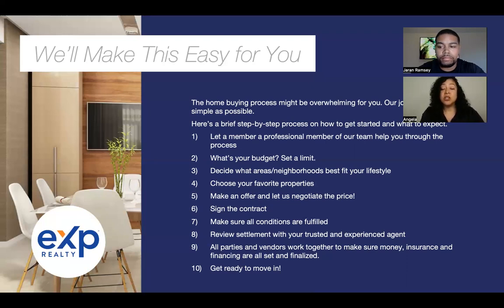You have the funding fee. In normal loans, you have PMI, which is private mortgage insurance that lenders will give if you're not putting 20% down. Those are usually included in your mortgage payment. Well, with the VA loan, they won't put it in your mortgage payment. Instead, they have a funding fee that they put inside of your loan, so that makes your payment smaller. So you have no PMI, no down payment. They put the funding fee inside of your loan, so that's money you're not having to bring to closing.